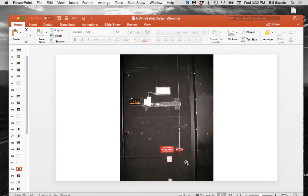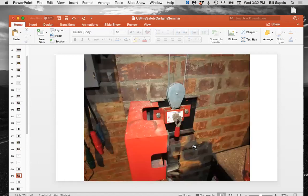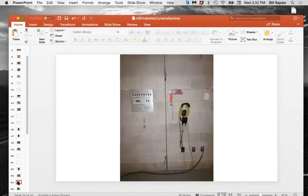Just people not understanding what the function is. Somebody mentioned earlier about cutting this line. I don't think I have a picture of an actual knife. I might. Yeah, there's one. That's no longer permissible for any number of reasons. Those knives typically last about 35 minutes before somebody steals them. And if they are left hanging in a grade school somewhere, the little kiddies like to play with them and do bad things to themselves. Cutting a line is no longer allowable. It's no longer permissible in new construction.